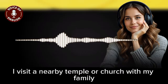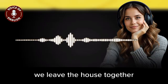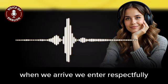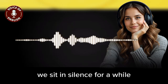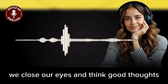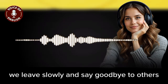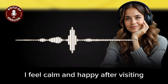Sometimes I visit a nearby temple or church with my family. We leave the house together. We dress neatly and walk quietly. When we arrive, we enter respectfully. We light candles or incense. We sit in silence for a while. We say prayers. We close our eyes and think good thoughts. We stay peaceful. We leave slowly and say goodbye to others. I feel calm and happy after visiting.